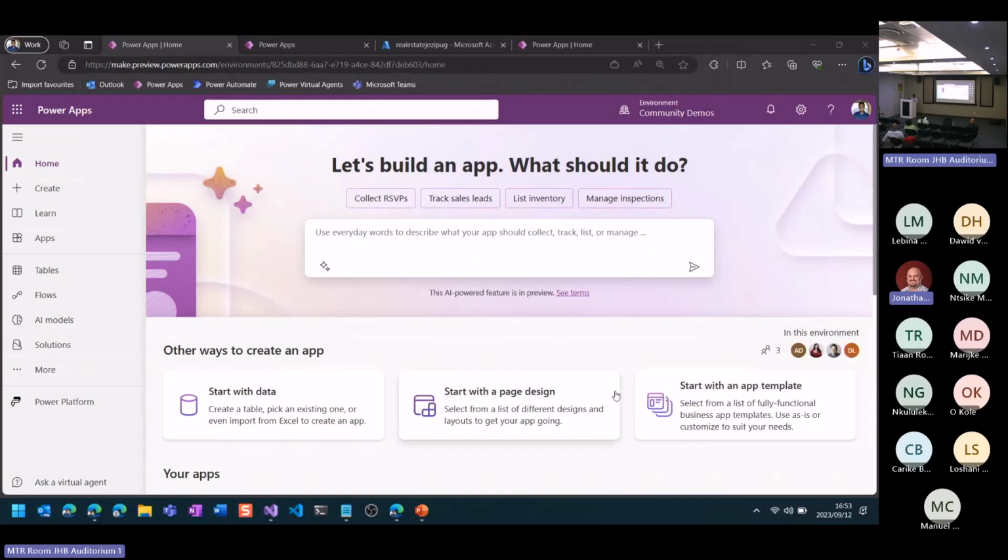Perfect. So I have obviously the homepage of Power Apps. Most of us are familiar with it. And if you haven't used the app in the last couple of months, there's this brand new banner at the very top where you are able to build apps with natural language. So if you want to quickly build an app that, for example, collects RSVPs for a party or something like this, you can just describe it, and then Copilot will build the app and the database for you. But we're not going to be doing that.